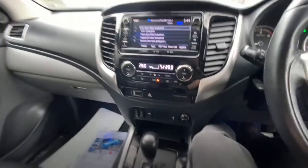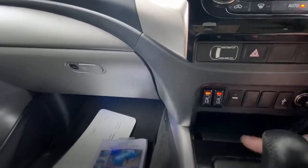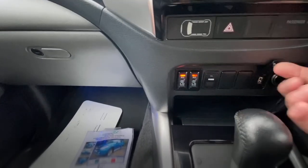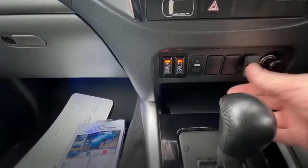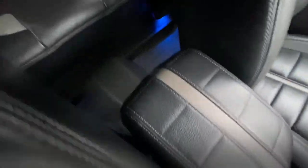Everything looks nice and clean. It's got the heated seats down here. You've got high and low. Everything works as it should. You've got a USB slot there, so you can plug your phone in. 12-volt socket, cigarette lighter, whatever you want to call it now. In the armrest, decent sized space, coin holder. All the material is nice and clean.